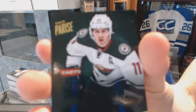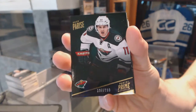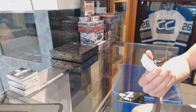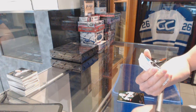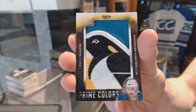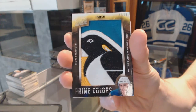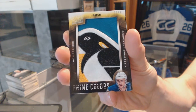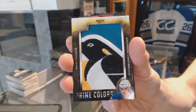All right, base card number 299 for the Minnesota Wild, Zach Parise. Oh boy. We've got a Prime Colors patch number 33 of 37 for the Pittsburgh Penguins, Ron Francis. Well, this break's getting on the level of stupid in a hurry.